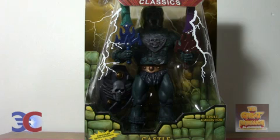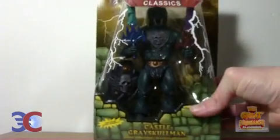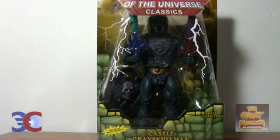It all began in the later half of 2011, when Daniel Benedict, the creator, submitted his creation Castle Grayskullman to Mattel's Create a Character contest. Then during 2012 Mattel selected his design as the winner and announced it, and in November 2012 this figure finally came out. And that's pretty much it.